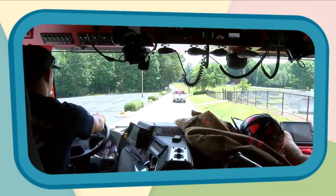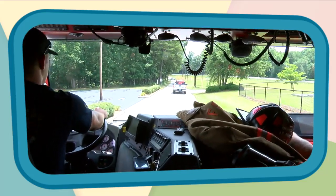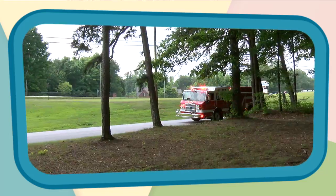Lights and loud sirens warn people to get out of the way. There's an emergency.